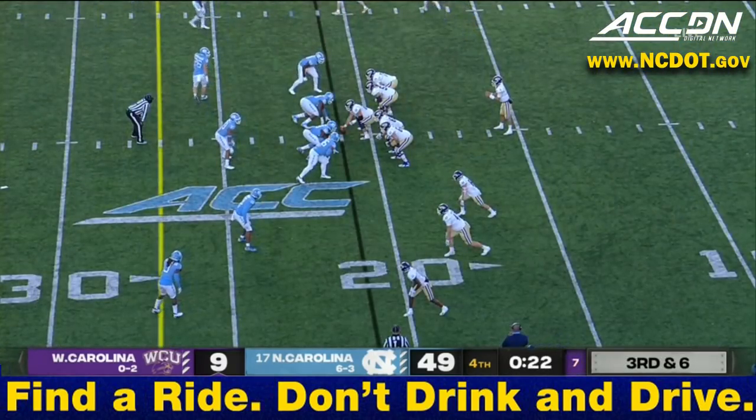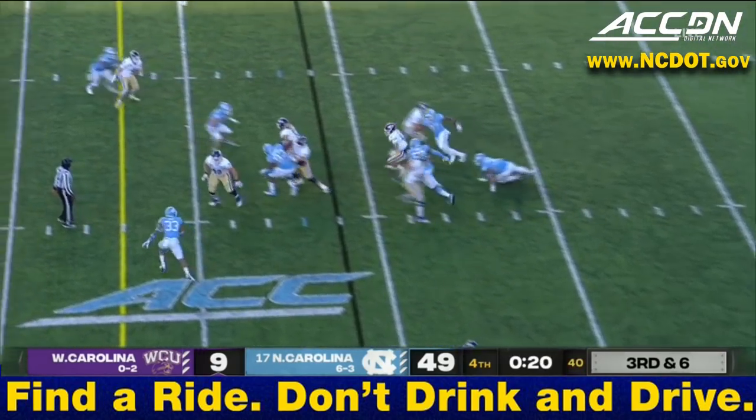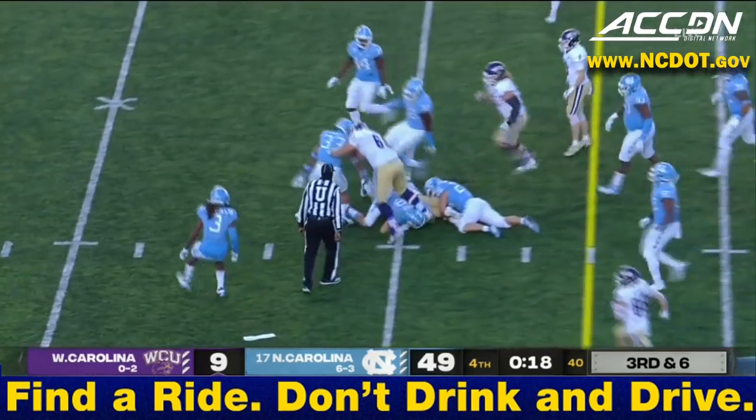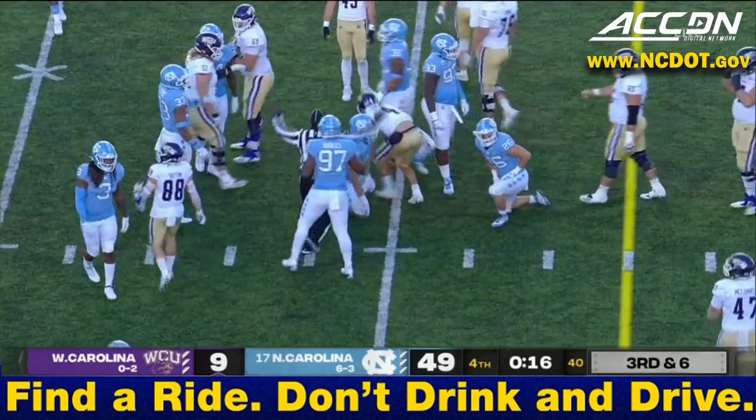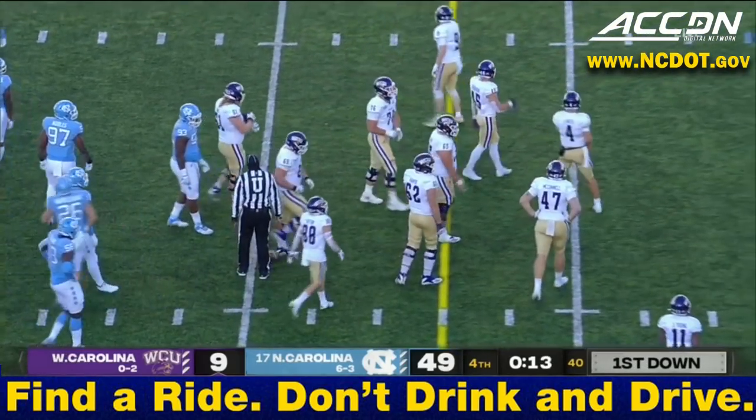Good to see Christopher with a play. You could tell the bench liked it. Linke's come on here to finish this up in the final 15 seconds. And Jason Linke on the quarterback. That should be the final play of the ball game.